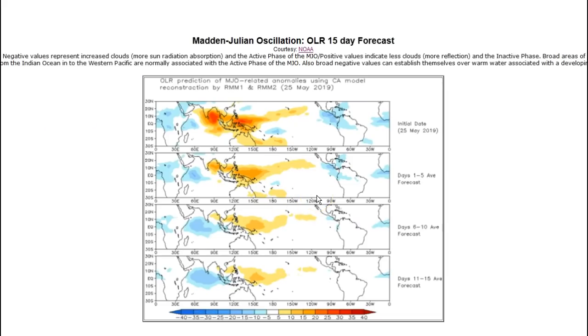Here's the forecast for the MJO. All right, this is outgoing long wave radiation, sunlight reflectivity off the ocean surface. If you get a lot of sunlight reflectivity, the reds, that means the inactive phase of the MJO, no clouds. The MJO, when in the active state, is sort of like a big low pressure system, right? And that's what helps storm development and all that kind of stuff.